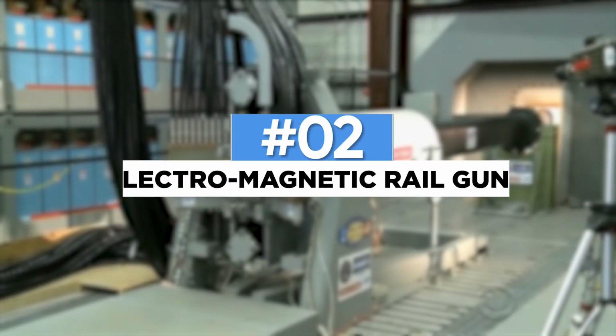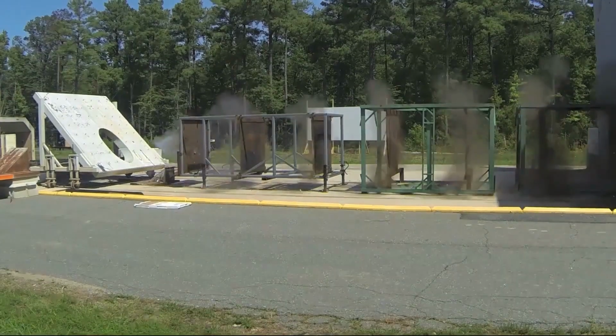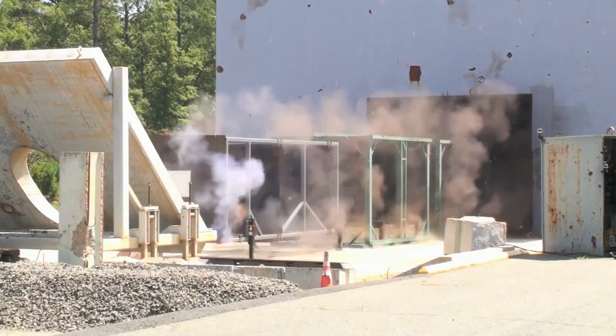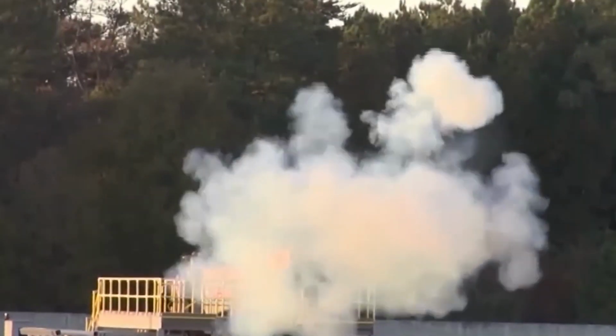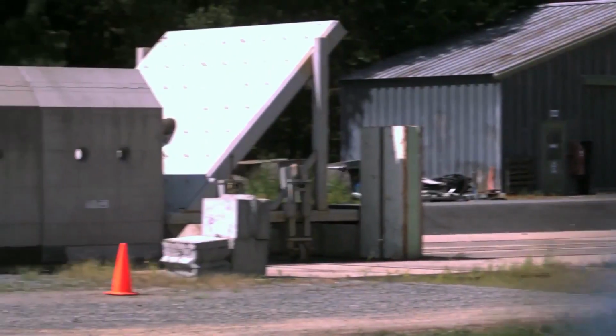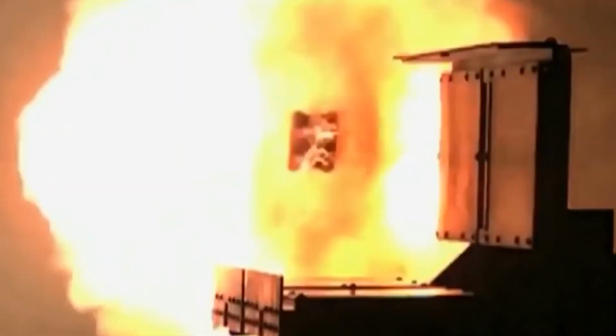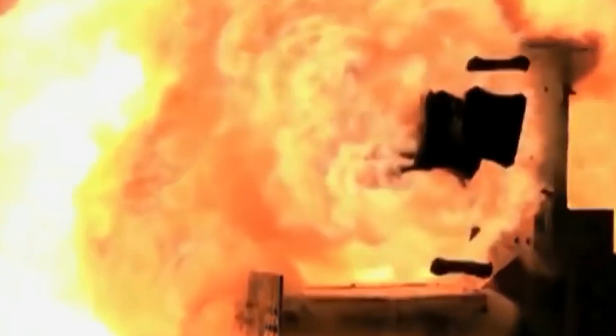Number 2. Electromagnetic Railgun. This monstrous cannon is the result of more than 10 years of research and testing. Electromagnetic Railgun is a projectile-firing electromagnetic rail cannon with a range of 100 miles and a top speed of almost 4,500 miles per hour. This is a weapon with a substantially longer effective range. They do, however, need a lot of power, and researchers are currently trying to optimize the output for maximum effectiveness without actually destroying the weapon when it fires.